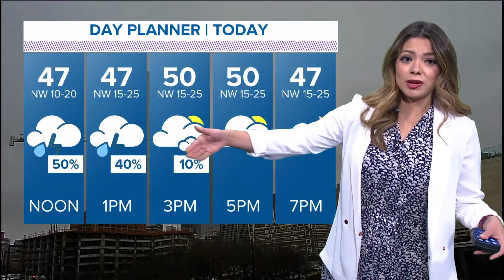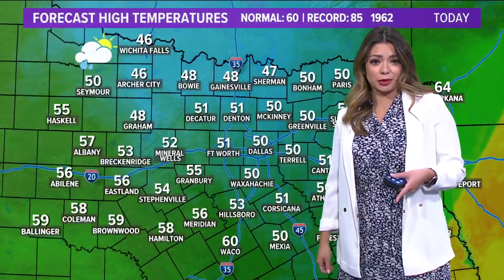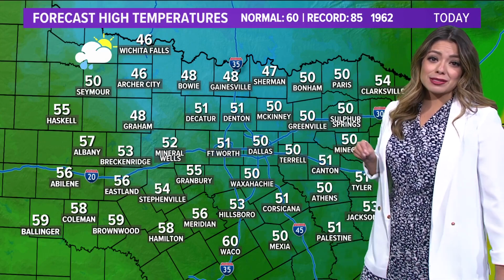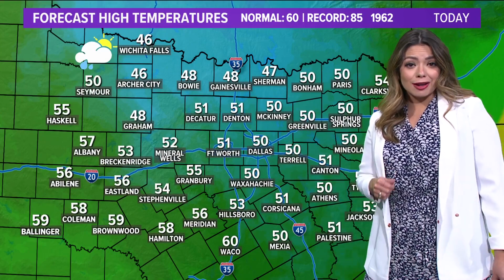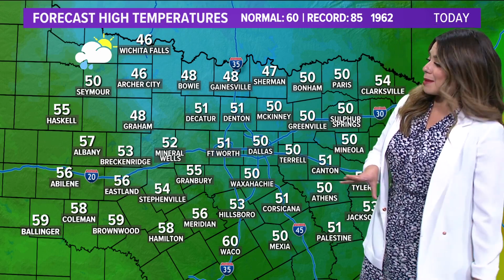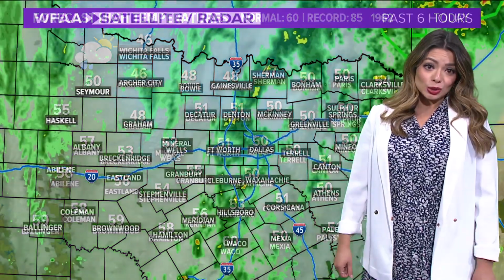So your day planner today, our temperatures, again, not changing too much. Our rain coverage tapers off around 3, 4 in the afternoon. High temperatures are going to stay really mild across some spots, especially across Dallas-Fort Worth in the low 50s. I should go ahead and call that cool for this time of the year, and into the mid 50s where we see the drying out a little bit earlier in the day.